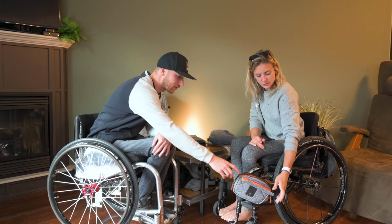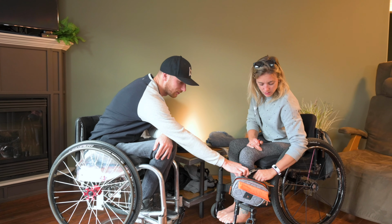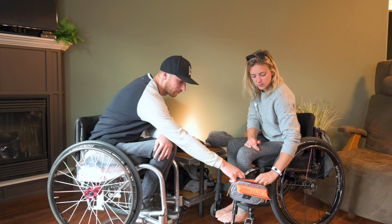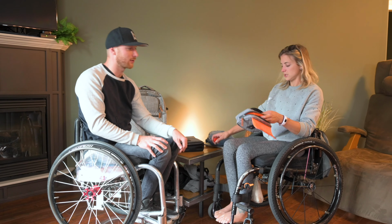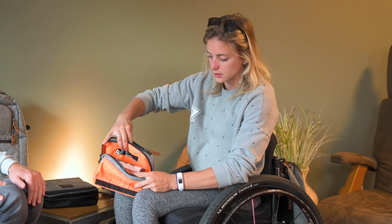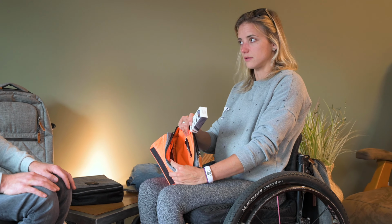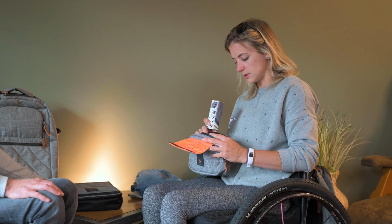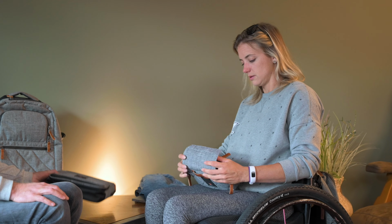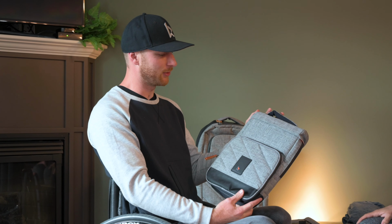They've got all kinds of pockets, wallet pockets, card slots in here. They have a soft sleeve for your phone, so it doesn't get scratched. Super easy. Yeah. More pockets on the inside. Mhm. Lots of room for catheters and rubber gloves and all the fun things you don't like people to see.